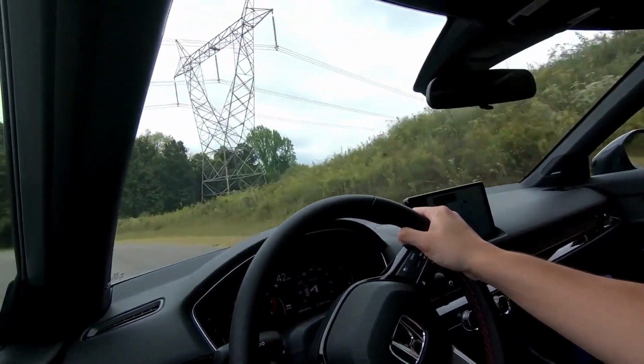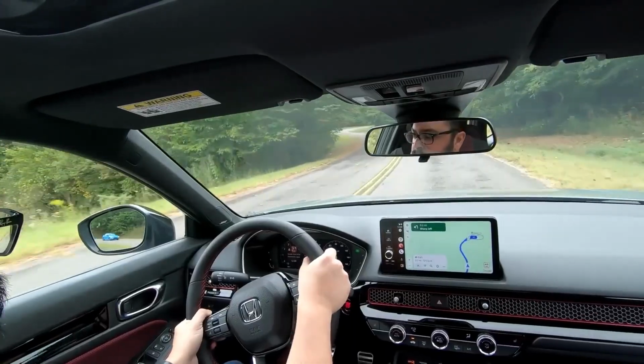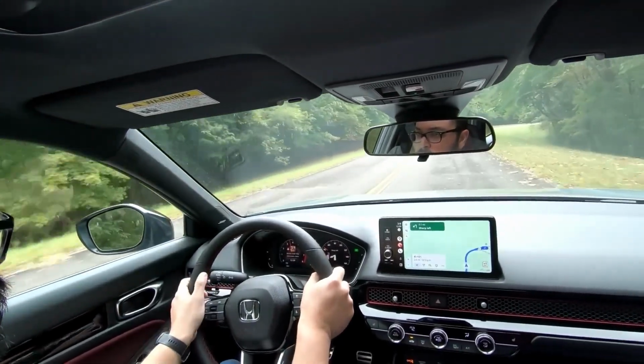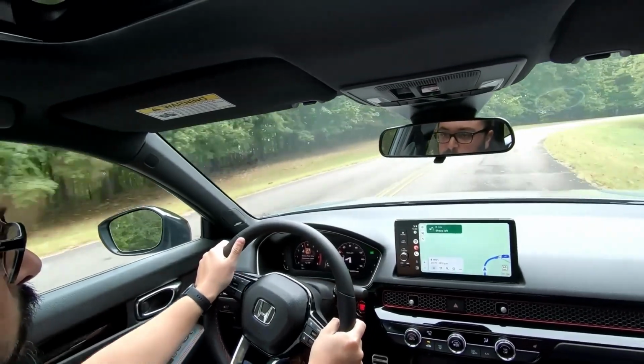In the past, we've criticized the Civic Si for having somewhat vague feeling steering, and I think they've improved that a tiny bit. The steering wheel is much heavier in the sport mode. It doesn't have a ton of feedback, but it's enough to let you have some fun on the windy roads. As opposed to before, which it could actually feel a little bit light at higher speeds and then not really enjoyable, in fact, a little off-putting. I'm happy to say that is now gone for this 2025 model year.